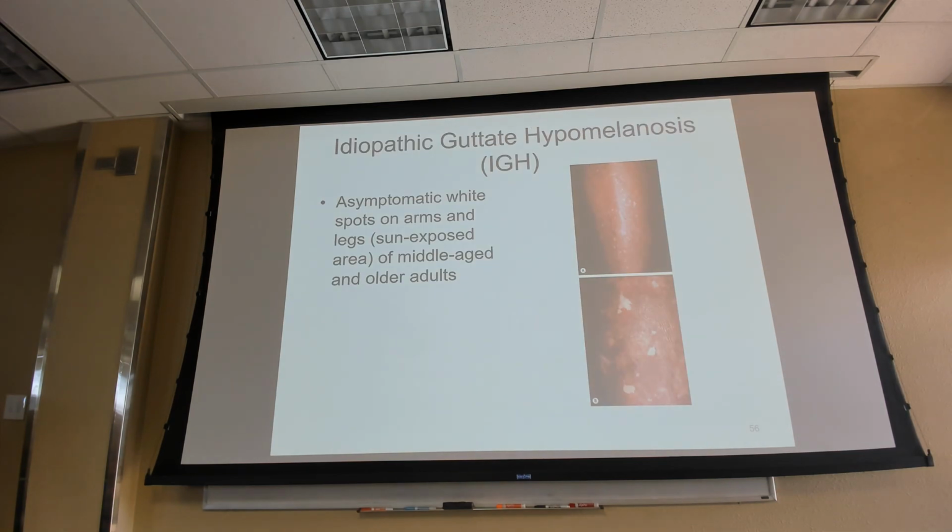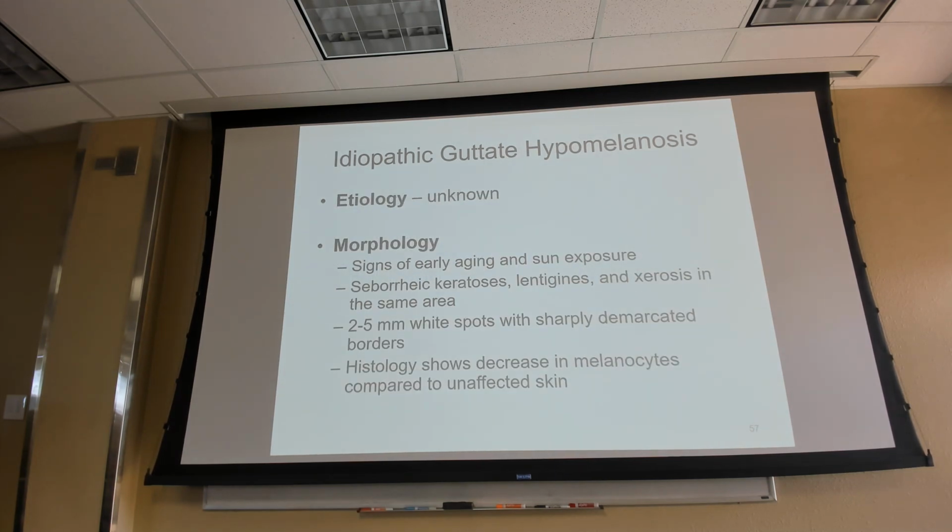So IGH, this is guttate hypomelanosis. Asymptomatic white spots on arms and legs. Again, sun-exposed areas of middle-aged and older adults. So we can see the pictures right there. It's darker skin, and now it's starting to get some white spots. Idiopathic. Etiology, I don't know. Why is it happening?